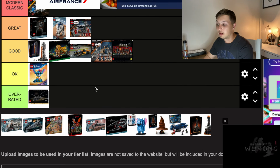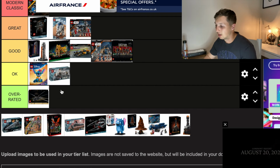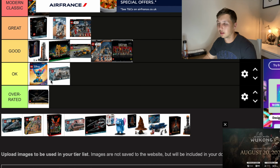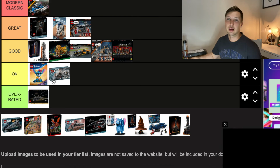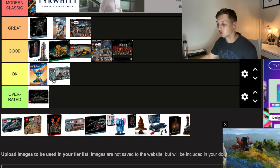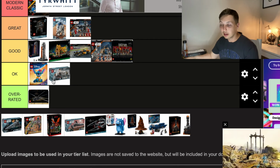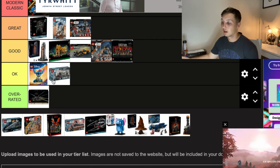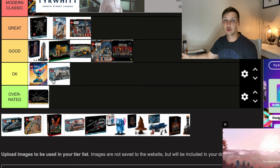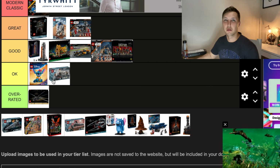Next up is the Boarding the Tantive 4. I'm just going to put this in okay for now. The minifigures are rather lackluster. Yeah, the Fives minifigure wasn't that great. It could have been a lot better, if we're going to be honest. The Darth Vader minifigure is just so common now. He seems to be in just about every Lego set. And then you've just got some Rebel Troopers, Captain Antilles and 2 Stormtroopers. The set does have quite a lot of playability. I do like the look of the Tantive 4 hallway. That's pretty good. But other than that, I think it's a rather mediocre set.